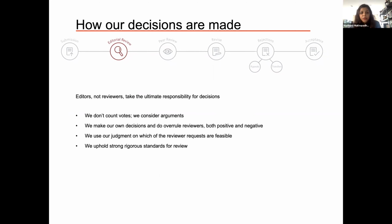We often have reviewers with opposing views, and we always consider both sides of an argument before reaching a decision. It's not about how many pro or con votes you get on your manuscript, but more about the substance of each argument made by the reviewers. That's what we look at when deciding on a paper. We often overrule reviewers, both positive and negative, and generally uphold very high standards for review. We are intolerant of any form of bullying or bias, and if we see this happening, we will step in.